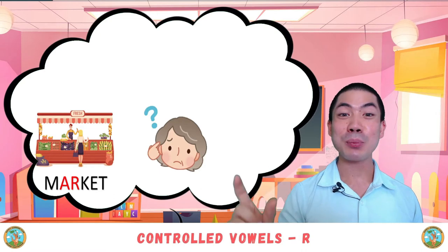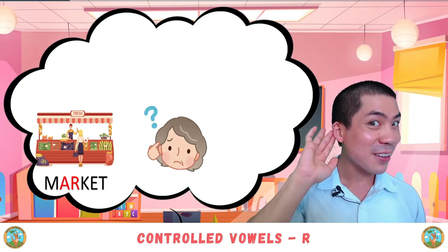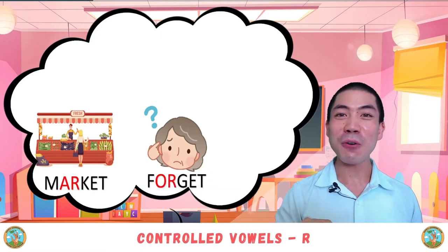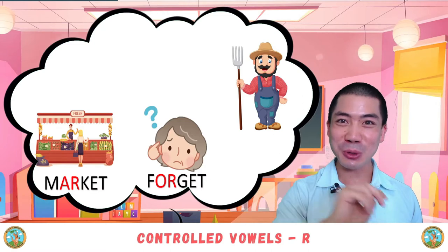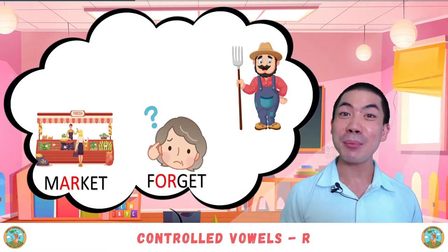Next we have forget. Can you spot the correct R sound in forget? Good. For, or, forget. OR. Good. What about farmer? This one has 2 controlled R sounds. Can you find them both in farmer?